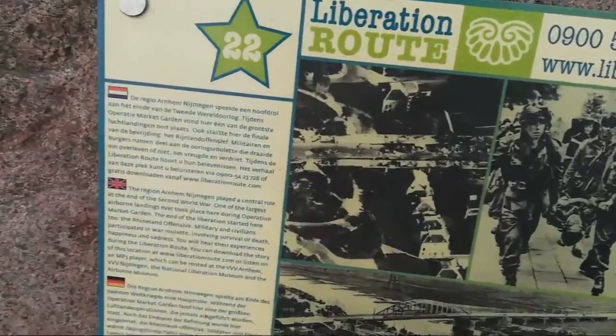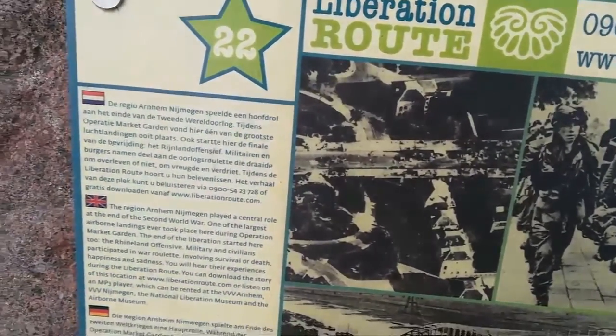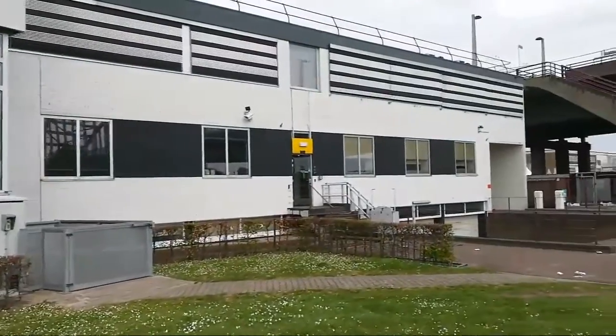You see most of the aerial views of those Opel Blitzes and half-tracks that were destroyed. But yeah, that's pretty much it. It was the old information building.